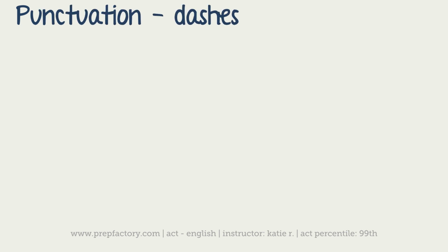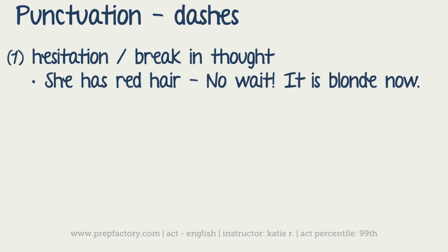Okay, so the first thing that you can use a dash for is to show us that there's some sort of hesitation or a break in thought. So this is going to be mostly when there's dialogue. So you could say, "She has red hair. No, wait, it's blonde now." So the idea is that the character, whoever is saying this little piece of dialogue, thought one thing and then halfway through changed their mind.